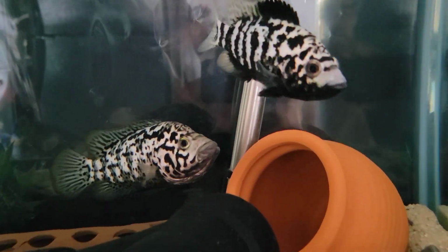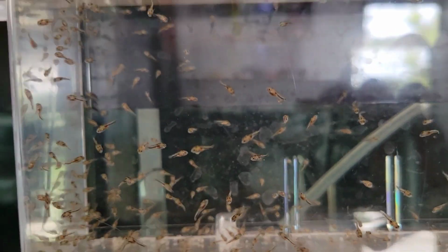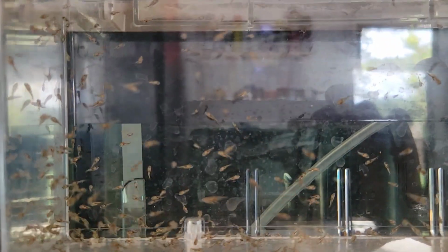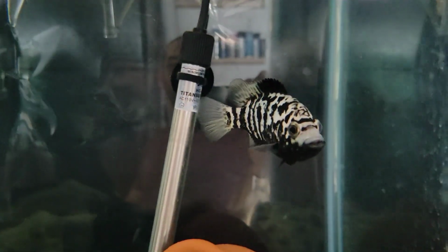Fun species. You see the male flaring up, and they just had their first spawn, and here it is right above. The spawn was much larger than this, by the way. I'm seeing maybe 150 in here. I think I only got about half of them, because when you crowd this breeder box like that, they start dying off real quick, I've noticed. So, nice little pair right here.